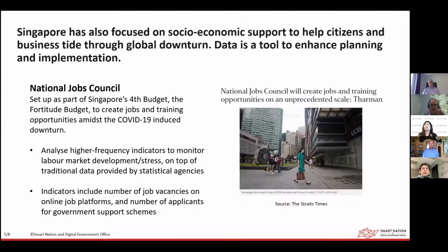And to make sure we design these programs or initiatives well, we do have to pull together data and analyze them. So for example, whether there's stress in the labor market, what types of job vacancies are available, how we make sure we are able to get people to look at the jobs and apply, and how we are able to target the right people as well.